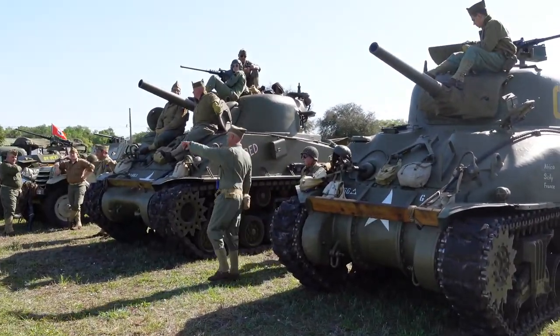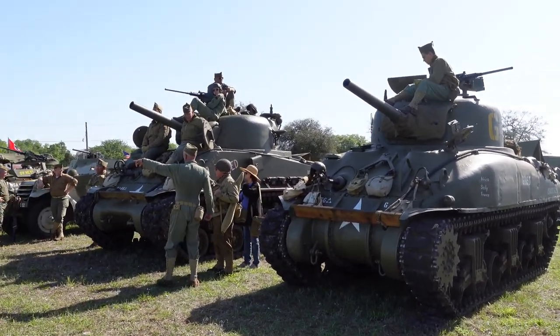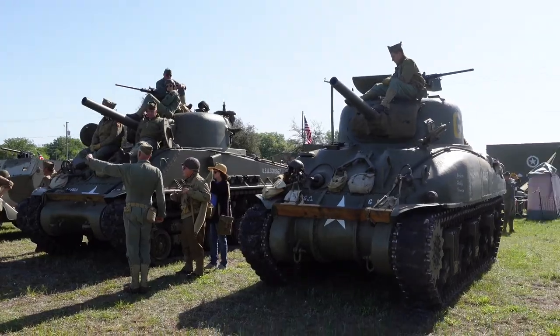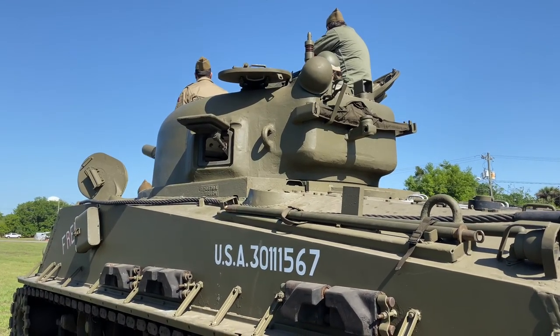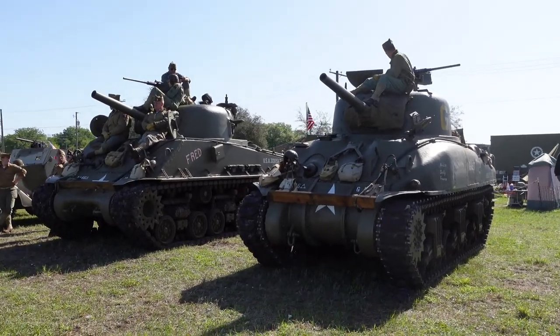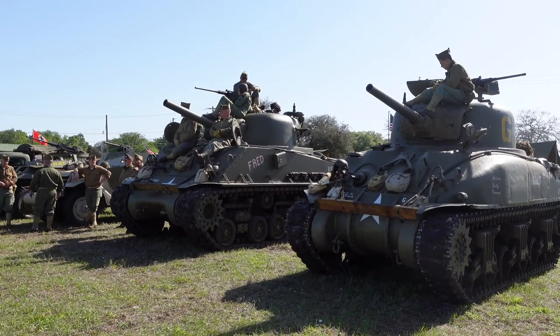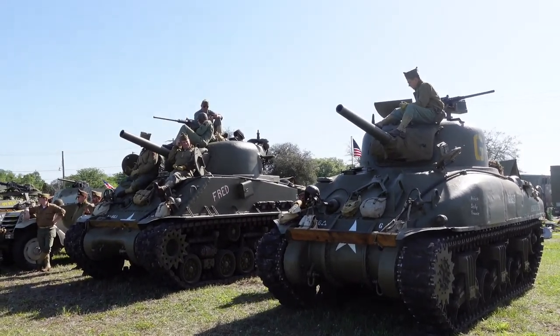What's crazy to me is these tanks were vastly underpowered compared to the German tanks. But just being here in person, these are real authentic tanks. These things are massive. And the fact that they were still outmatched in World War II speaks volumes to the firepower of some of these machines that were made during this time.